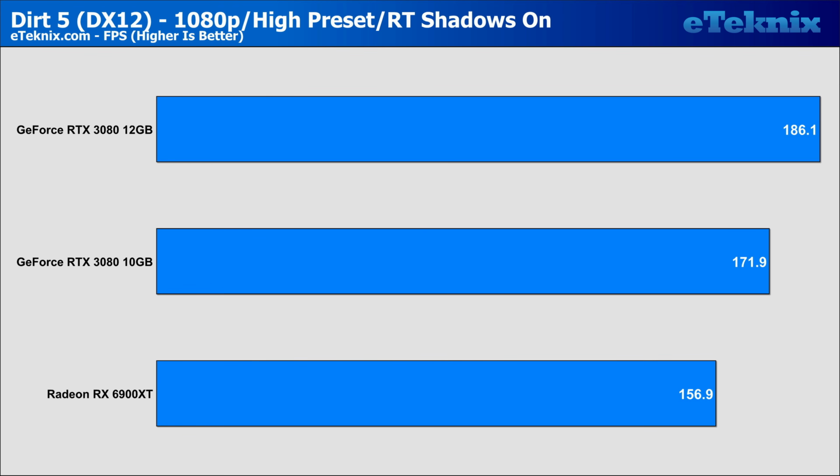So while it's safe to say the 6900 XT is looking like it's on top, we have to move on to ray tracing performance with Dirt 5. And as expected, this is where Nvidia take the crown by quite some margin, with an 18% lead over the 6900 XT. The 12GB also sits around 8% ahead of the lower VRAM 3080 as well, so I guess with that, maybe it is worth the extra cash.